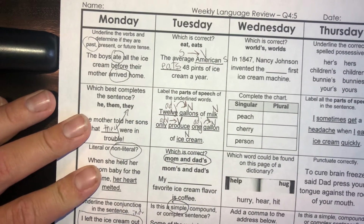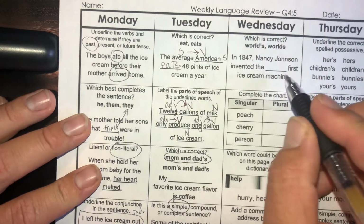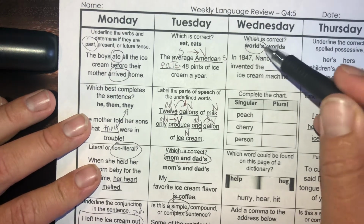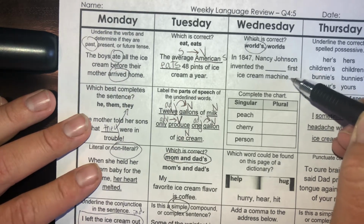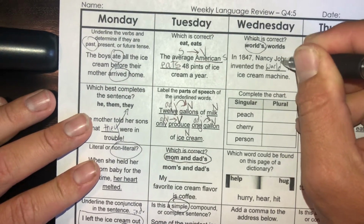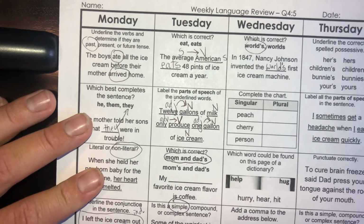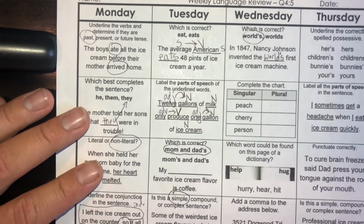Which is correct? In 1847, Nancy Johnson invented the blank first ice cream machine. Whose first ice cream machine? It's the world's first ice cream machine. So this is a possessive because you have to ask yourself, who owns the first ice cream machine? Or the first ice cream machine belongs to who? It belongs to the world. So you need to put that apostrophe before the S because this is only one world, but it is a possessive because the world owns the first ice cream machine.